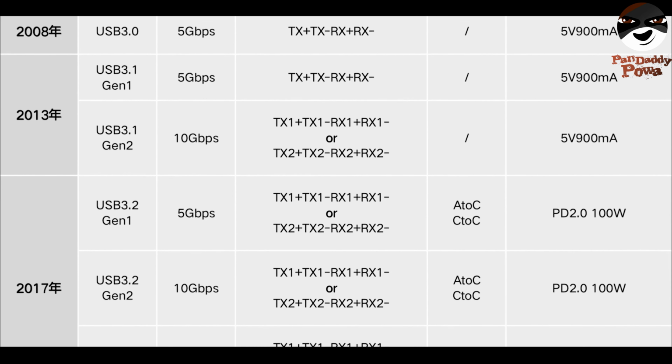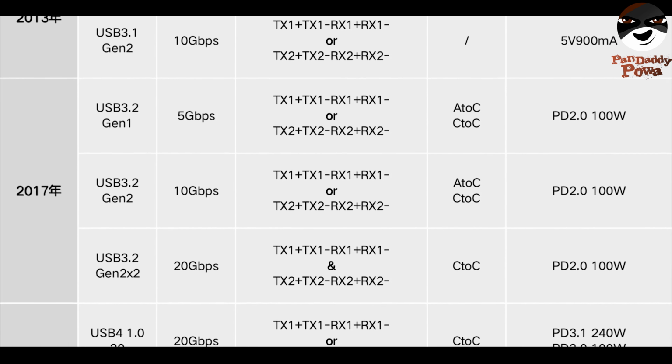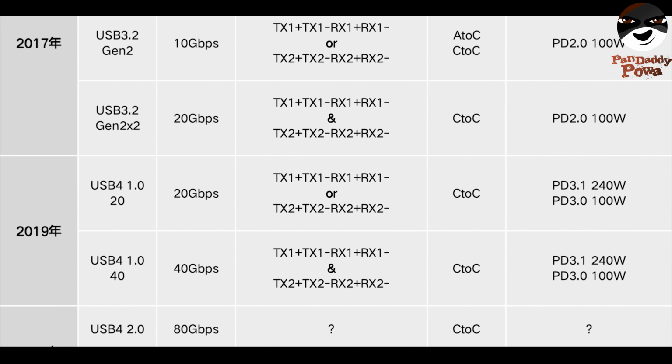USB 4 version 2.0 also supports the latest versions of the DisplayPort and PCI Express specifications, and is fully backwards compatible with older USB standards and Thunderbolt 3.